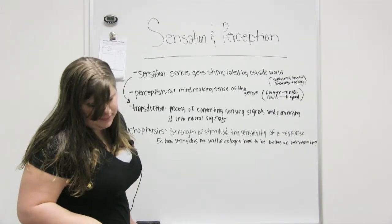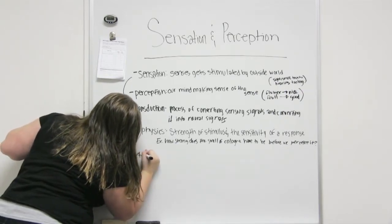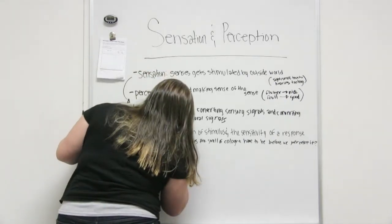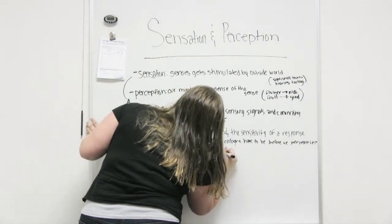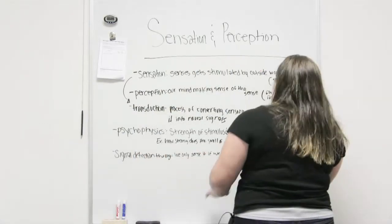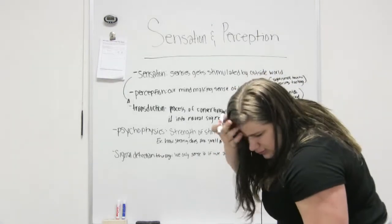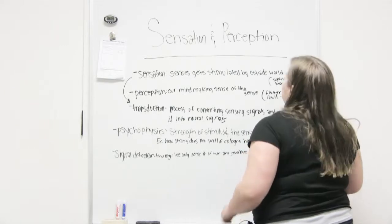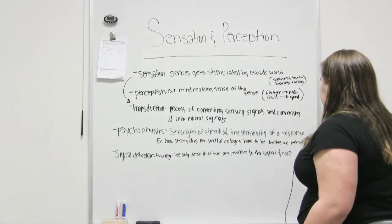The first one is signal detection theory. It states that we will only sense something if we are sensitive to it. The basis on which we detect a signal is whether we're sensitive to the signal, and it also depends on how much noise is present. So if you're at a crowded basketball game and somebody calls your name, that's going to be harder to pick out unless you're sensitive to it. But if you're in a quiet room and somebody says your name, you're going to pick it up almost immediately.